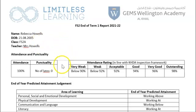Underneath this, you will see their attendance. This is their attendance for term 1, which is given as a percentage. Then you will see their punctuality, which is given as a number representing the number of lates. That's the number of times they have arrived to school after the morning register has closed and learning has begun.